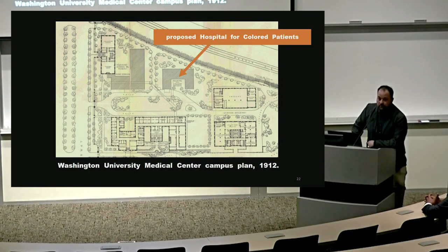So in 1912, the plan for our medical center was to build an entirely separate building specifically for Black patients. It was going to be a 3 to 5 story building, but this was never constructed. The reason for that is right about the time that our medical campus was under construction and open to new patients, the city of St. Louis announced that it was going to establish City Hospital number 2, which was the segregated hospital for Black patients. And that opened in the 19-teens.